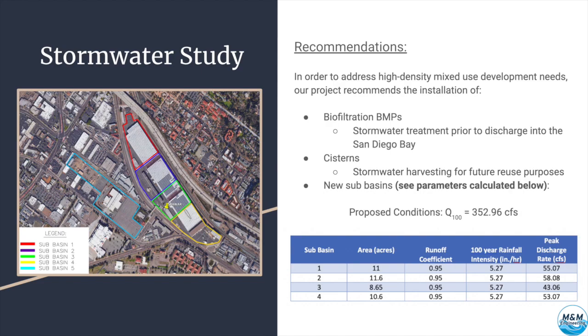Similarly, we recommend the installation of cisterns to harvest the stormwater runoff collected from the roofs for future reuse. These installations will then address flow and pollutant control.